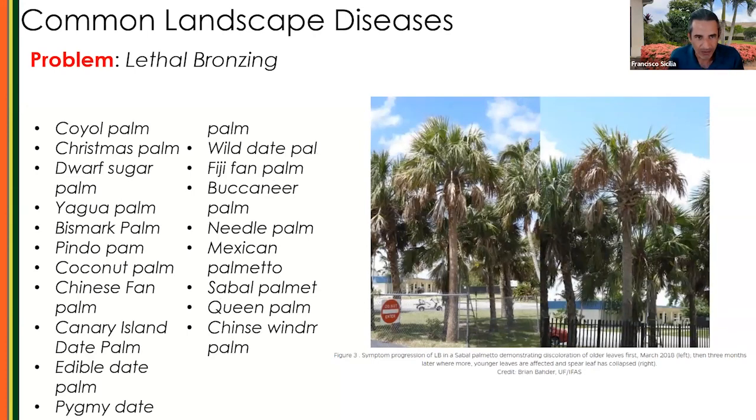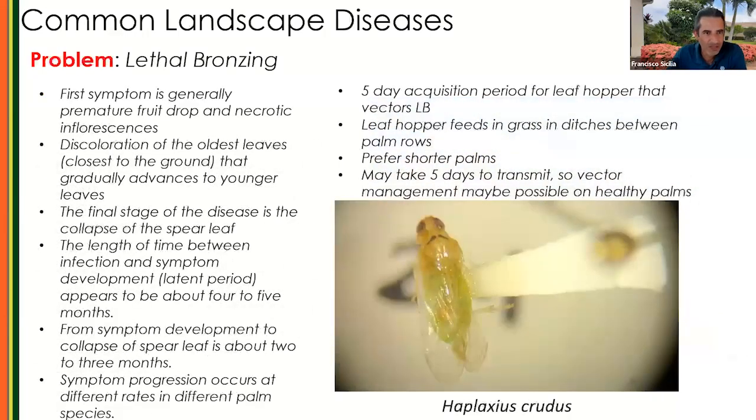Now we're going to be talking about lethal bronzing. This is getting a lot of attention throughout the state. There's a lot of activity with this disease, and there's a large number of host plants. As you can see in this picture, sabal palms, which are one of our major species in the States, along with queen palm, Chinese palms, coconuts, Bismarcks, pretty much every palm we use in the landscape, are all susceptible to it. So lethal bronzing, as one of the first symptoms.